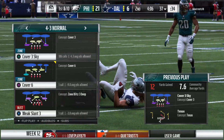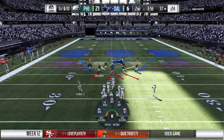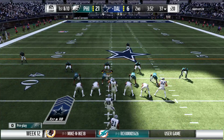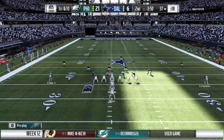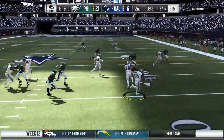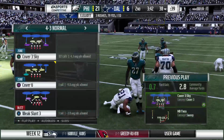Right off the bat, it's a first down to start the drive, 12 yards. Clock running, under 4 to play now as they come up on 1st and 10. They'll pitch it out to Elliott. And he'll get this up to about the 38-yard line.